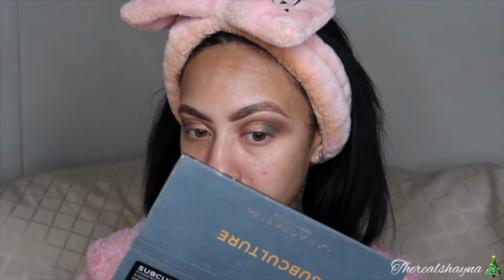All right, I'm gonna put some eyeliner on. For eyeliner, I'm gonna use the Tarte gel liner. I've been using this eyeliner for 4 years now. This is my favorite eyeliner. I love it so much.